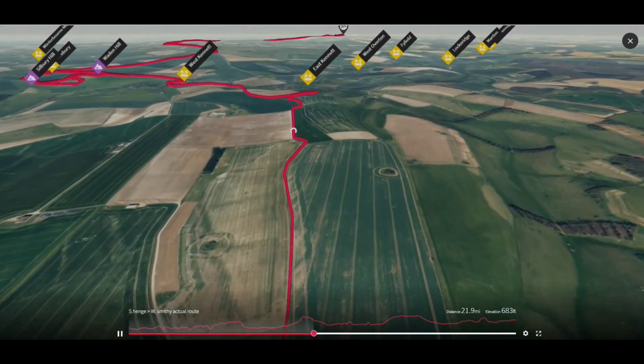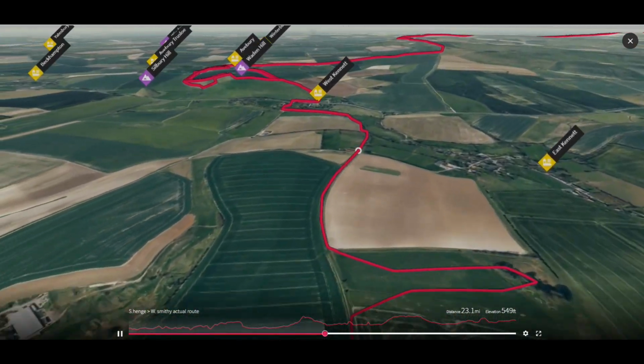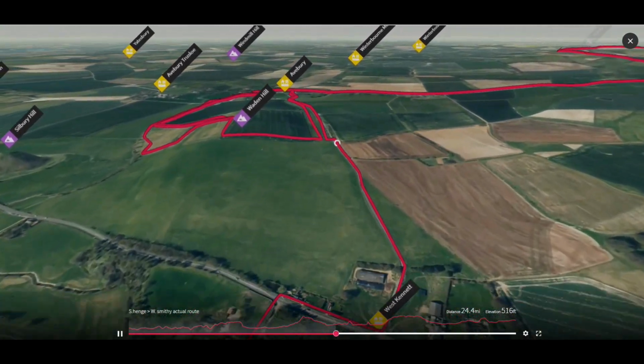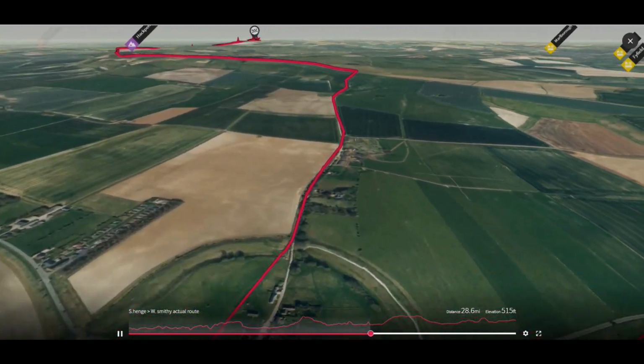I then pass the East and West Kennet Neolithic long barrows, and then I finish day one with a walk up the avenue into Avebury, where I find somewhere to pitch the tent for the night. So then, on to day two.